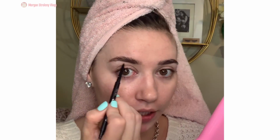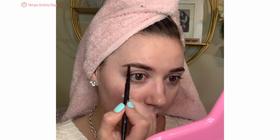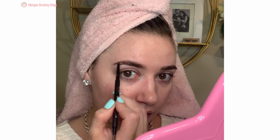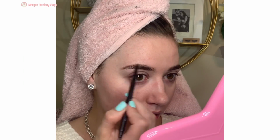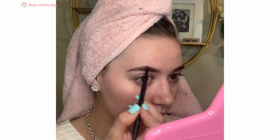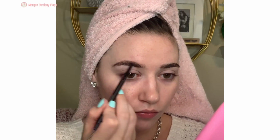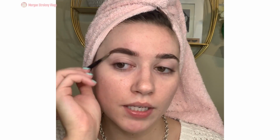And I did get my eyebrows microbladed. I know you guys already know that. So I just lightly fill in those sparse areas. I only went for one session. I still need to get my second session, so see the difference already.